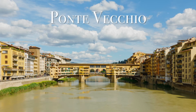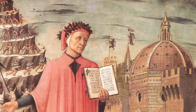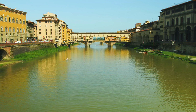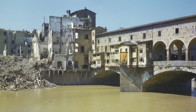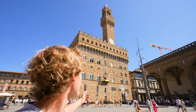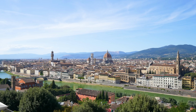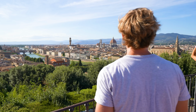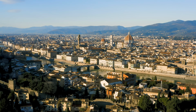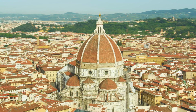The Ponte Vecchio bridge is another historic site. It's where the famous poet Dante encountered his love Beatrice, and also was the only bridge on the Arno River that wasn't destroyed in World War II. The Palazzo Vecchio is another site you gotta see. Now to get the best view of all Florence, I recommend you go to the Piazzale Michelangelo. You'll be able to get panoramic views of the city. I mean, I just can't say enough good things about Florence. You're gonna fall in love with this enchanting city.